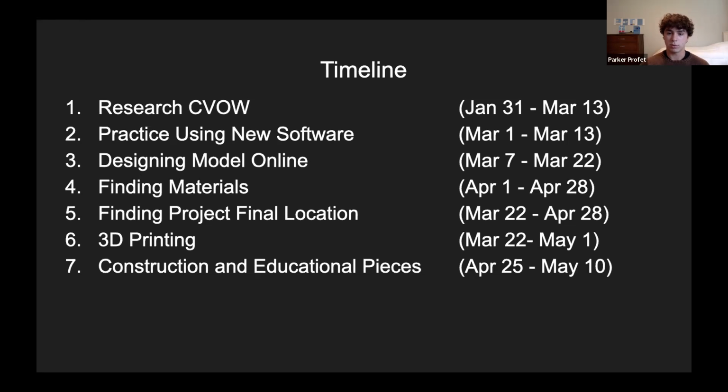And then finding a project location. I want my project to have an impact. I want people to be educated by my project, so finding a spot where that can happen. And then 3D printing. After I had my location and materials, 3D printing was a big process because it was something I hadn't done before. It was getting those materials because I wanted the exact scale of what I wanted. And then construction and the educational pieces happened after I had everything 3D printed. I needed to construct everything and put all my research together into educational pieces.